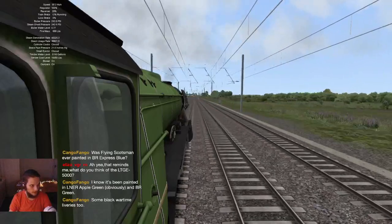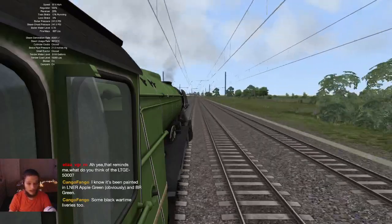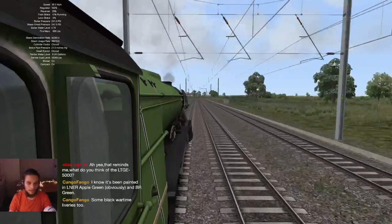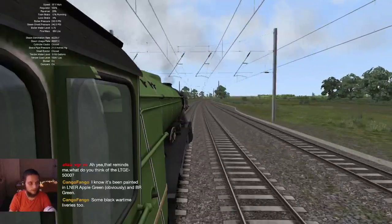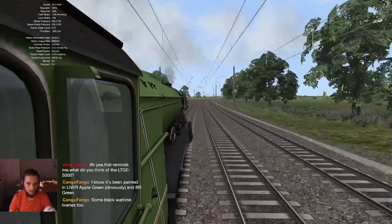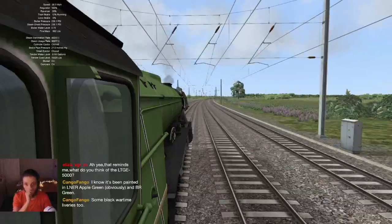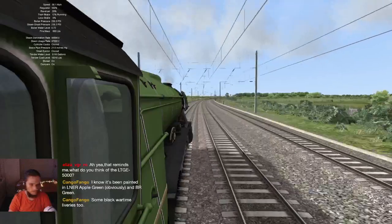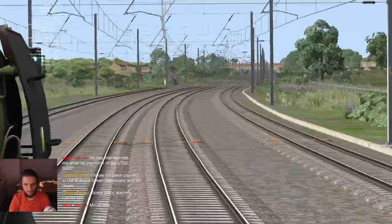Yeah, that reminds me. What do you think of the LTG E5000? I think it looks very impressive. What sort of scenery would it be driving through? Would it be more mountainous or just flats, like what sort of scenery would it be commonly used in? Mountains. That's perfect. It really suits that, I think.